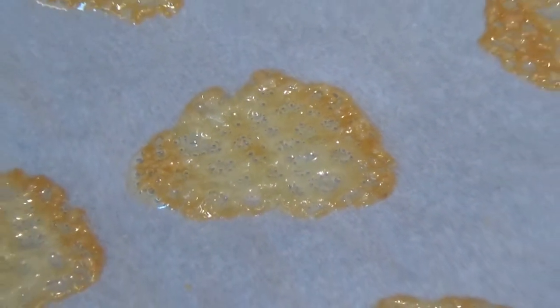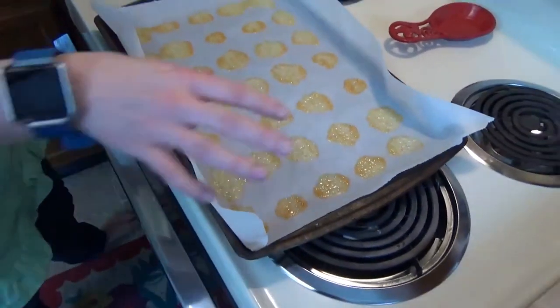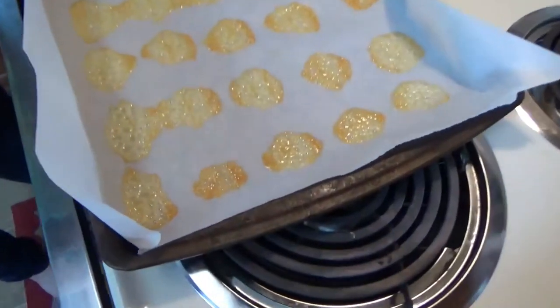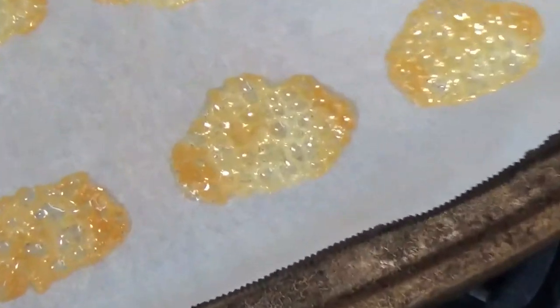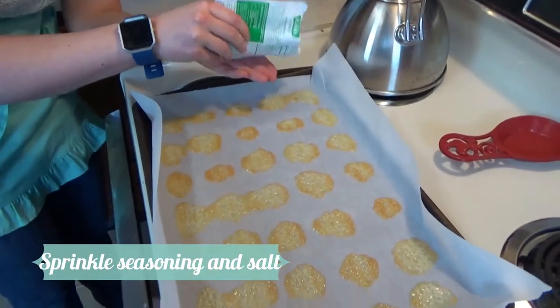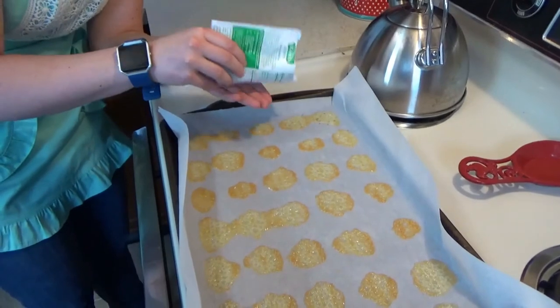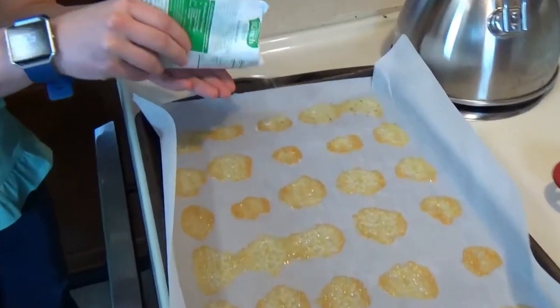Alright, so this is after around 7 minutes of baking. They're slightly browned on the edges, which is what we want. Now the next part we see, you see a lot of oil on the pan with the cheese, which is normal. Cheese does have lots of oil in it. What we're going to do here is add a little bit of our spices, whichever spices you want. For mine, my personal favorite is ranch seasoning. And you just basically put a little bit on each chip.